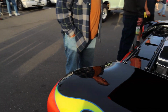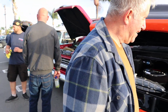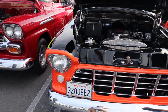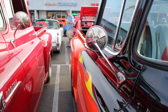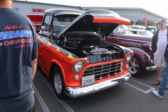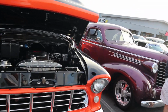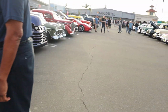Super nice truck. He's got 500K and he drives it. Oh, geez, he says that to everybody. He says that to everybody. Don't let this guy talk to you. He's got an agriculture background. He's had a big straight six. From Iowa? South or North Dakota?